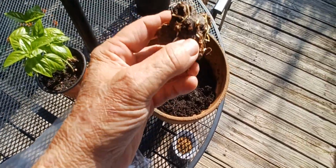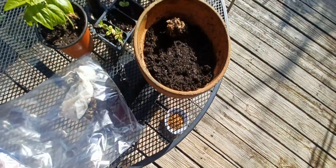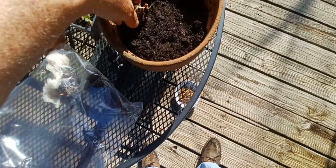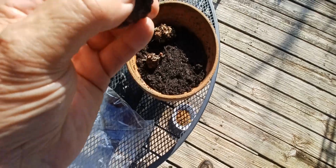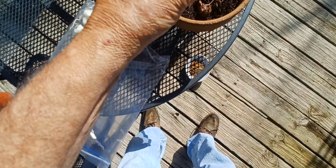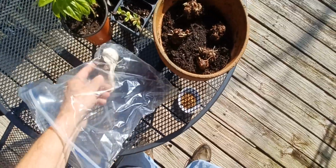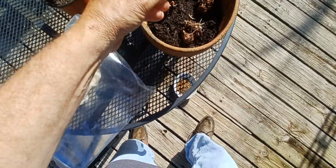Full of shoots. You can see over here, those are the upward parts. This one, clearly. You can see where the sprouts are. None of these sprouts were there last week. Same here. Well, this one, not so much. I will take the chance and put it like that. And the last one has a lot of roots. There it is. That's up.